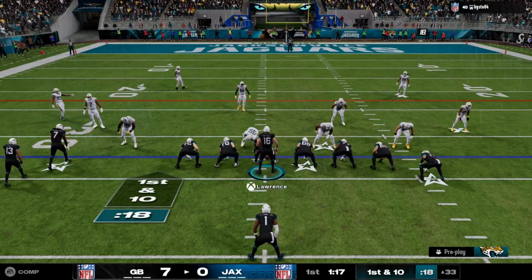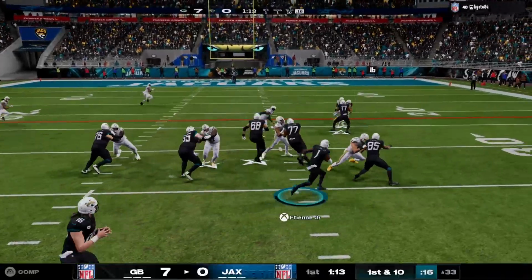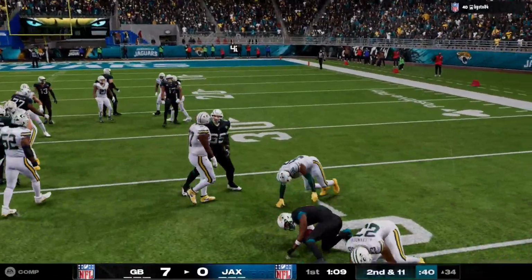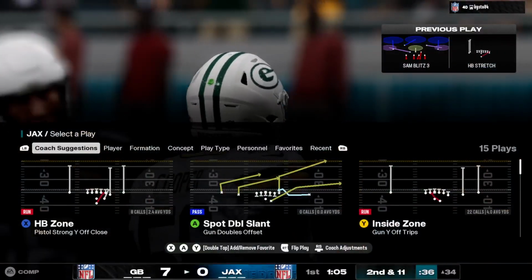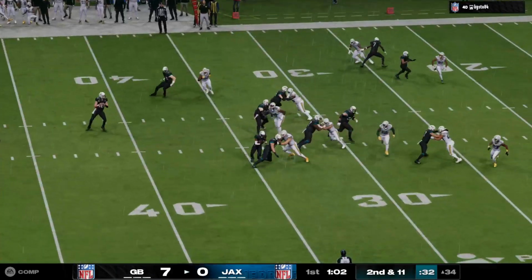The quarterback just dumps the ball down, a quick underneath completion, and then really it's the yards after catch that did the rest. And that's what it takes. You're not always going to have the perfect play. You're not always going to dial up the perfect play against the perfect look. Sometimes players need to make plays, and that was a good one there.